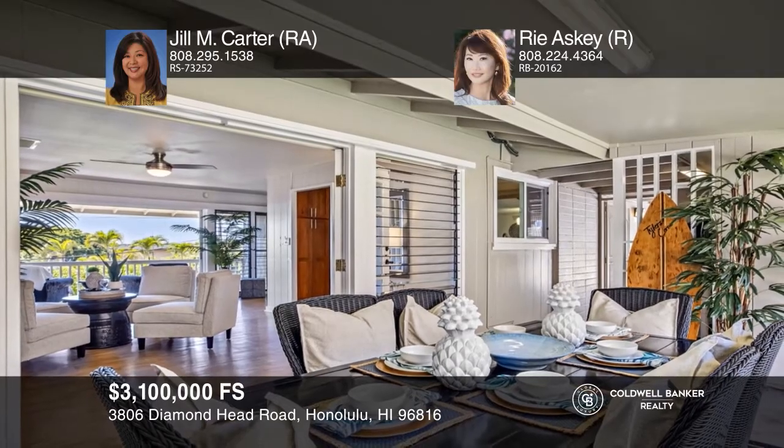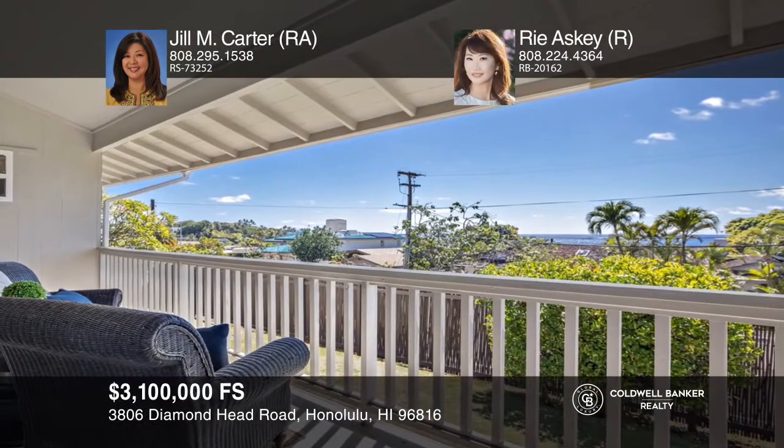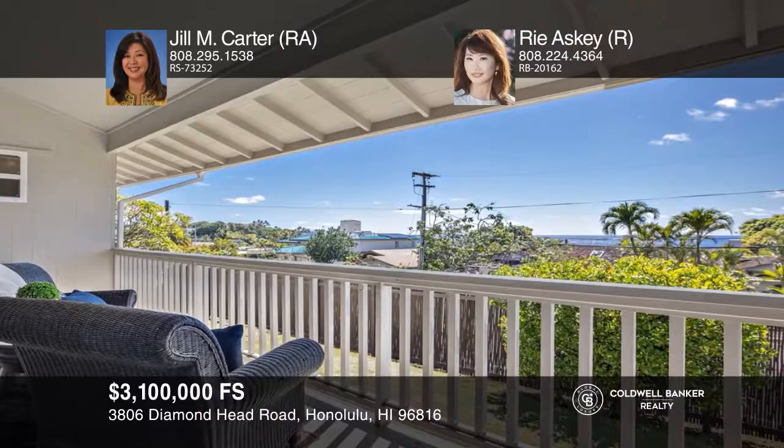and cozy courtyard. Call Jill M. Carter and Rie Askey to find out more.